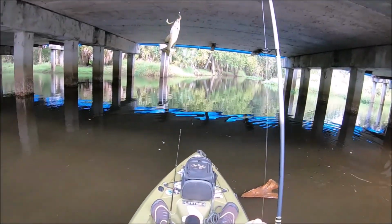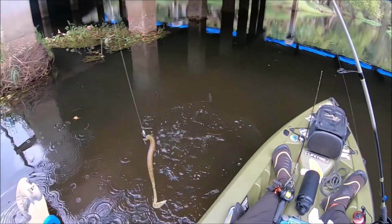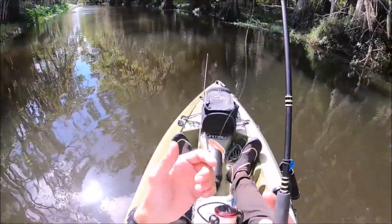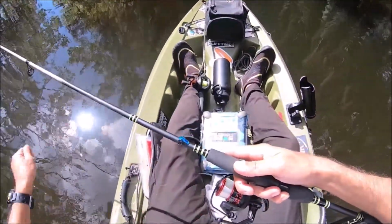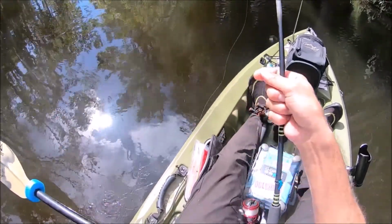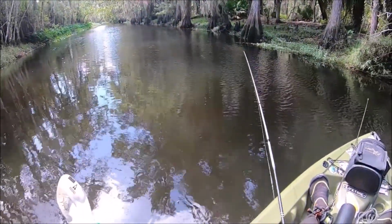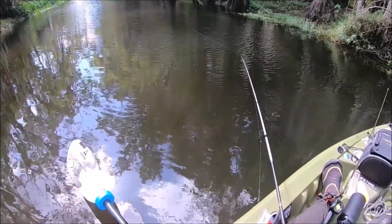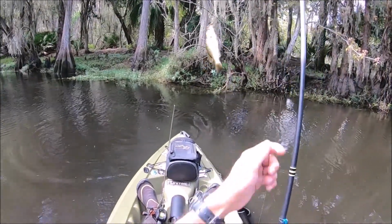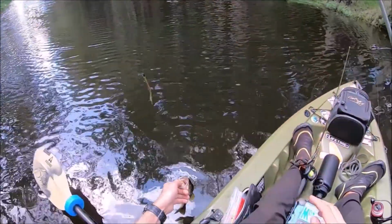Here we go, another little bass. Oh, thank you, little buddy. All right, another bass. This fifth one off this watermelon red. They all seem to be about this size. Thank you, little man.